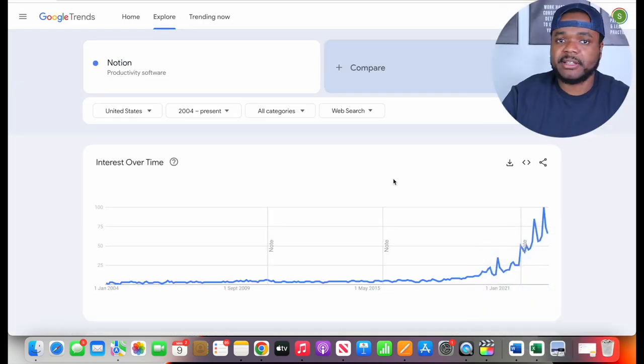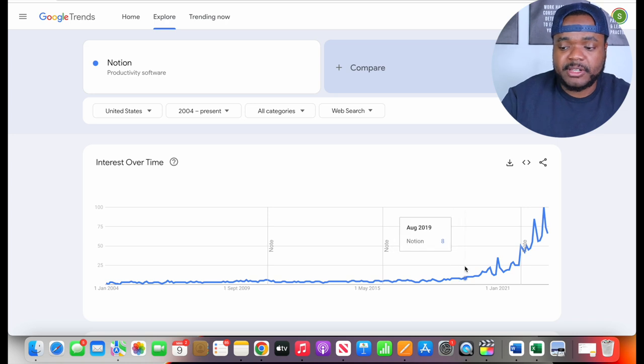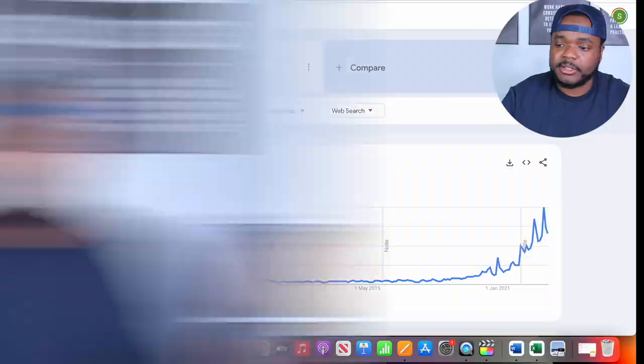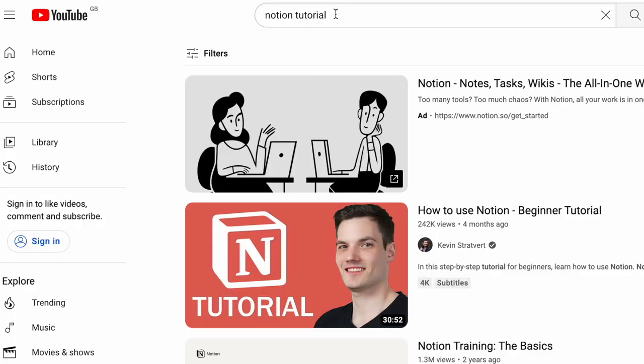And right there, as you guys can clearly see, there's a big difference between this company and the other one, because ever since 2019, more and more people have been going onto Google to search for this particular keyword. And to give you a quick example of exactly how people are producing video content to make affiliate commissions promoting this software, I've just jumped onto YouTube and typed it in there just like that.